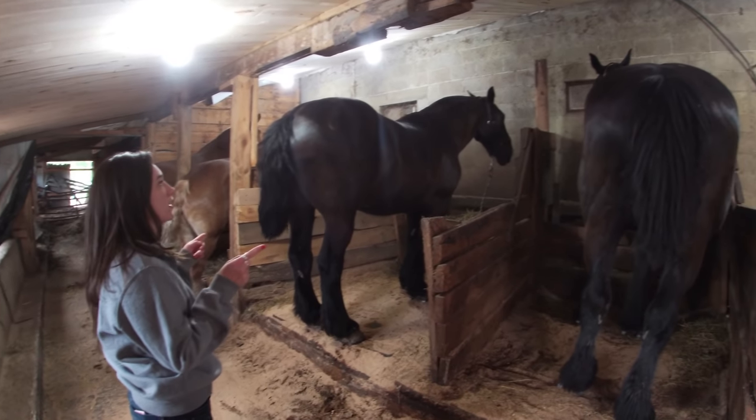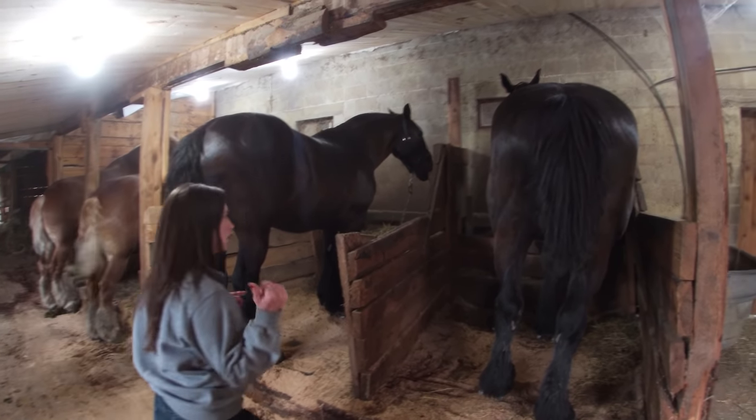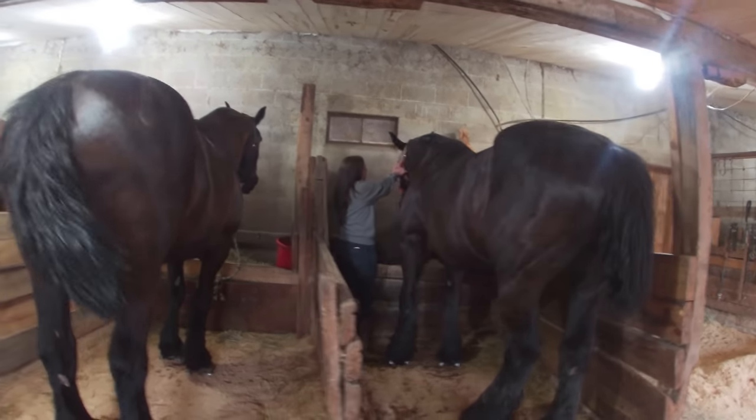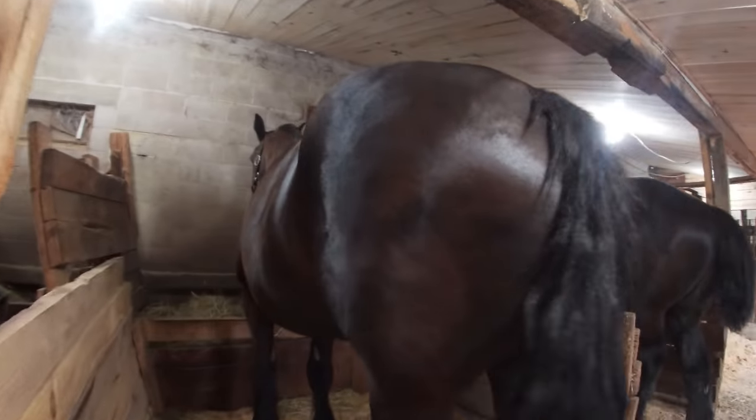So, we're going to let the blacks go in the backyard. So I'll get the other halter. Excuse me. Coming in.